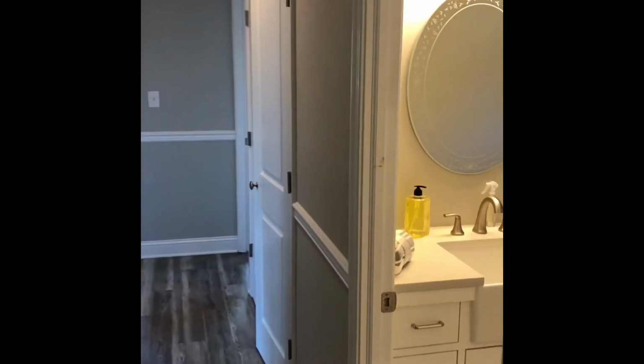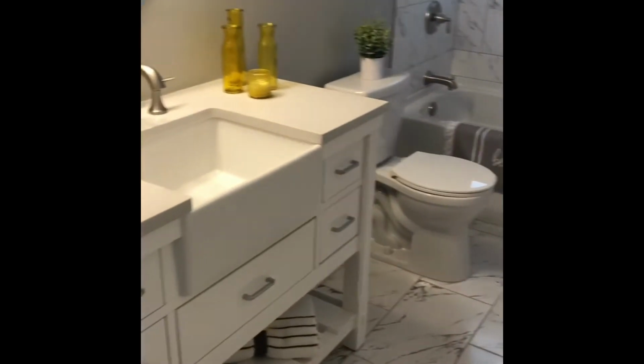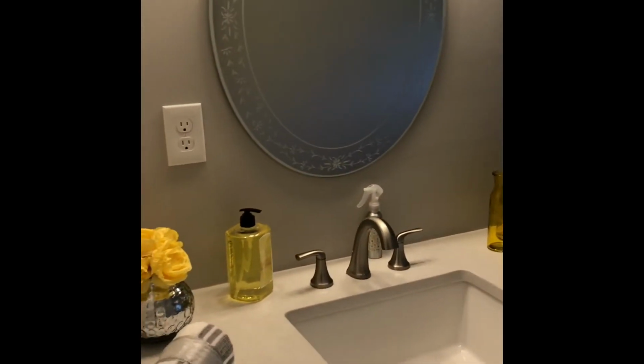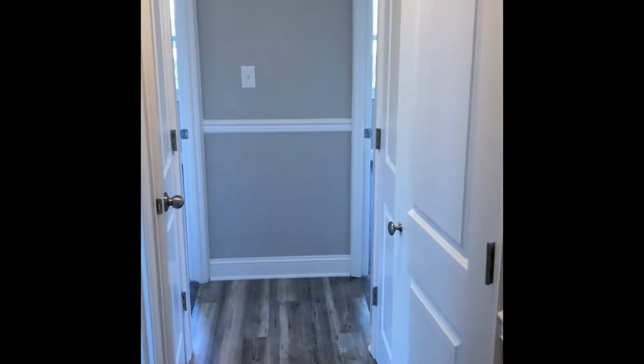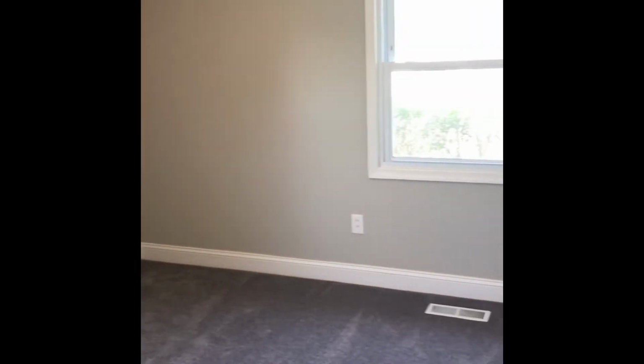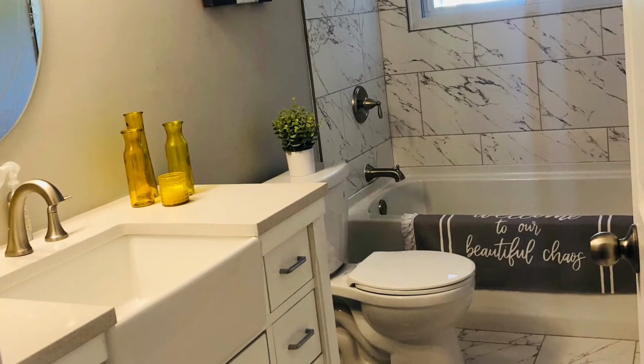As you come down the hall, you come to the first full bath with its beautiful farmhouse style sink and gorgeous ceramic tile. You then come down to the second and third bedroom with large closets in the hallway. And finally, we're at the master bedroom with two large closets and gorgeous master bath.